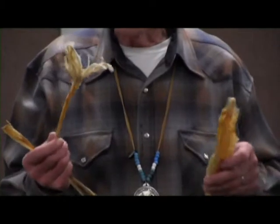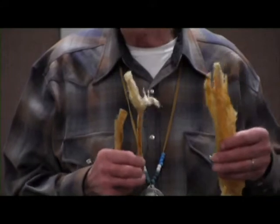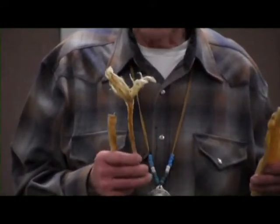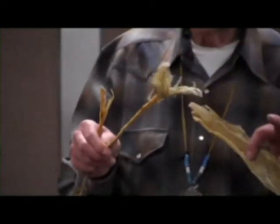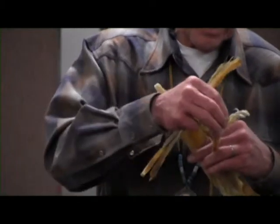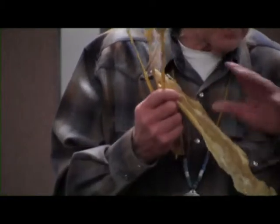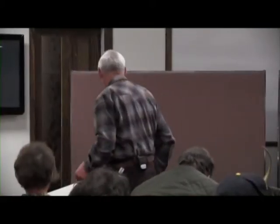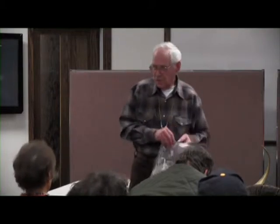And the sinew that I have here, I've taken from the elk legs. I took sinew out of 26 elk legs, and I have a bucket full of sinew. But what they would do is when it dried, they would take a rock and pound it, and by pounding it, they can make the thread out of it. And so they could pound it and then make their layers. So I'll pass these both around. And then I have here a whole bunch of sinew that you can take a look at.